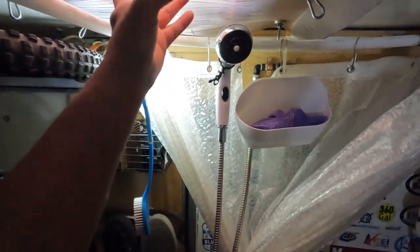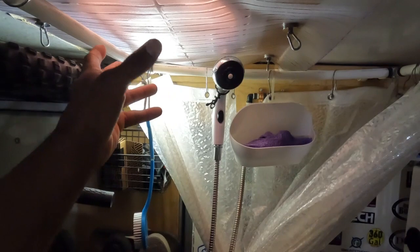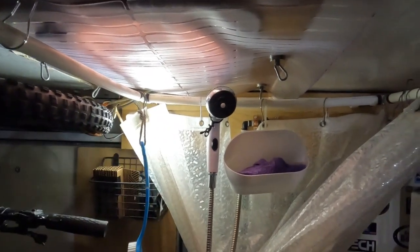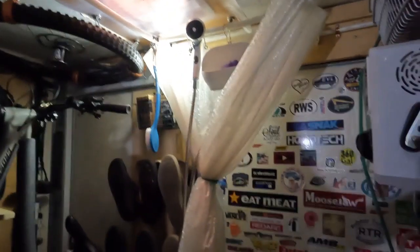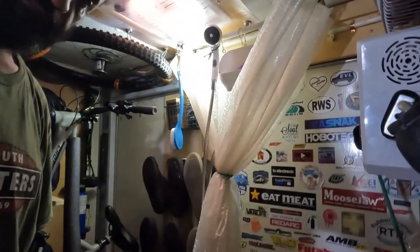So normally I would start with putting this up to cover the fan. It only takes about a minute to do it. But since it's already up, no point in taking it down and doing it all over again. If I can put you guys right about there.